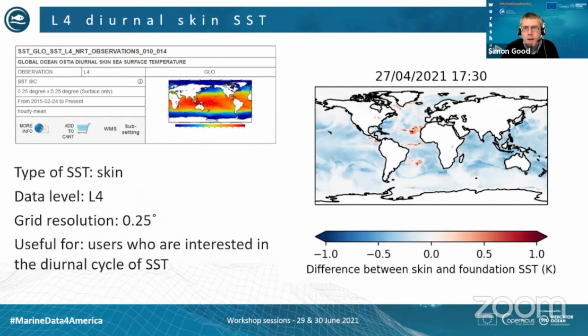We also have a diurnal data set. The previous one, because it was foundation sea surface temperature, was just daily, but this one has hourly values through the day. This is a 1/4 of a degree resolution. And the plot here is showing the difference between the skin sea surface temperature, which is provided in the files, and the foundation sea surface temperature. So you can see how the diurnal cycle progresses through the day.